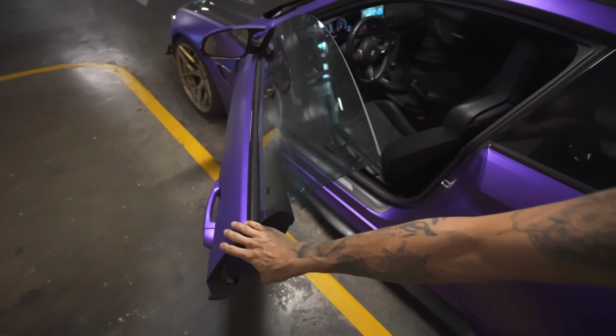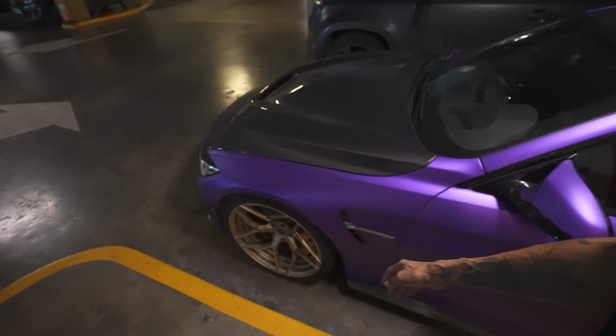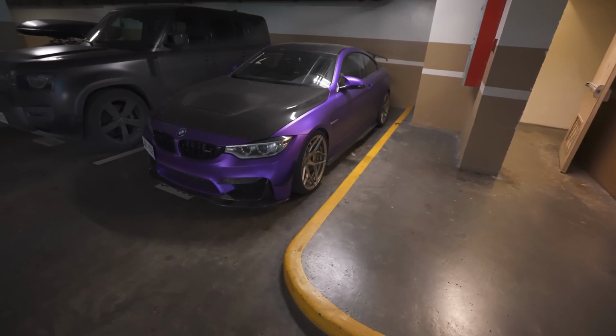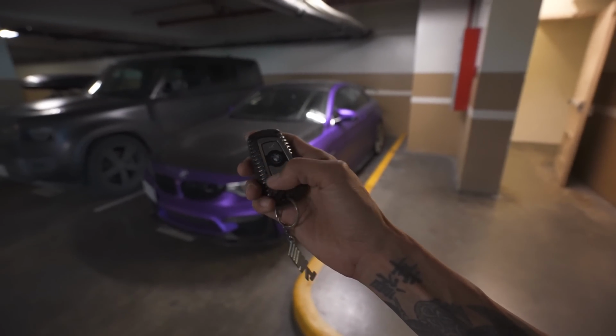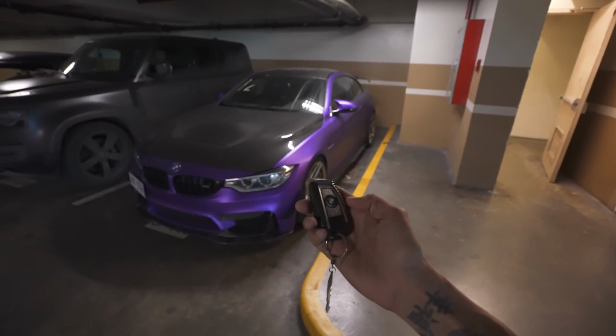Okay, time to park the car, get ready for the Mazda event. She looks so good. Thank you so much to Titan and Tita for taking care of my M4. Can't wait to improve her again and go back on track.